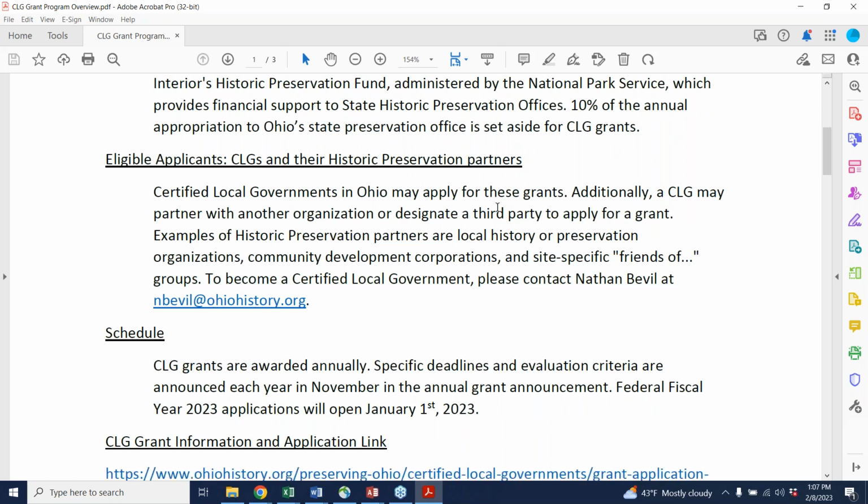And just to return a little bit to CLGs, if you're not a CLG and you would like to be a CLG, I would email Nathan Bevel, who's our certified local government contact for entities to become CLGs or for trainings for current CLGs.